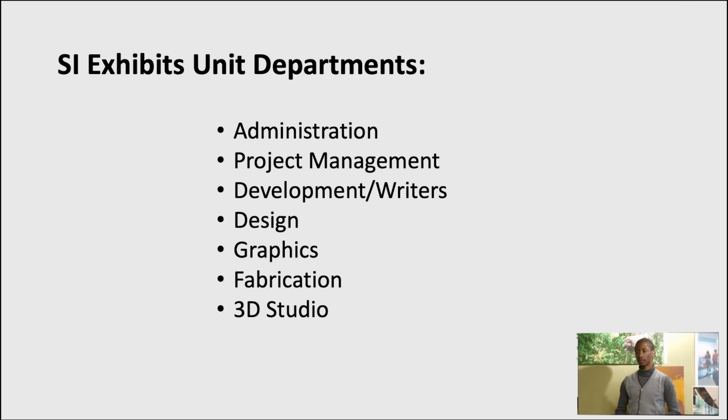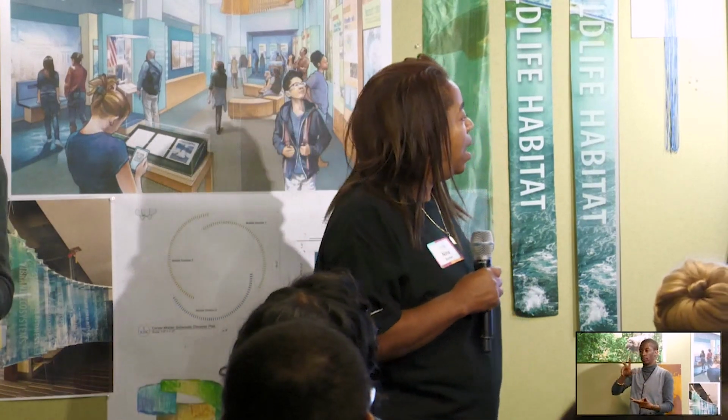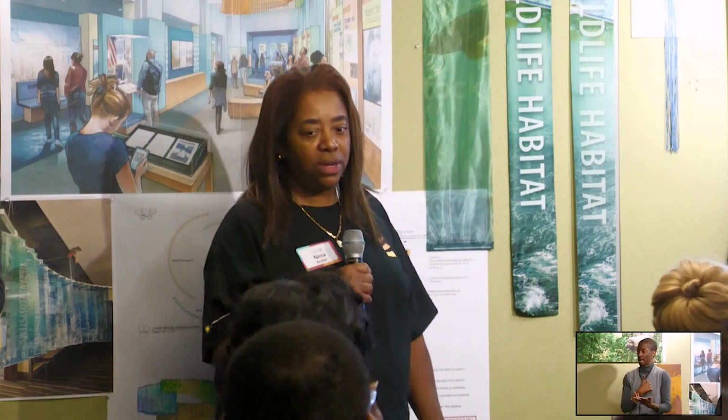We have a split of professionals here. We have federal staff and we have trust staff, approximately 20 federal, 20 trust staff. We accommodate all types of projects, as I mentioned earlier. We can do mount making, content development, graphics, 3D models. We have various funding requirements for which our staff can work. We have some projects where only our trust staff are allowed to work on, and we have some projects that our federal staff are not allowed to work on.